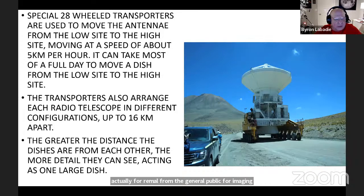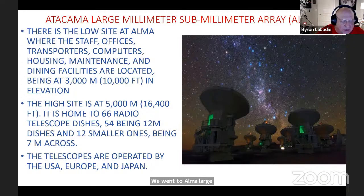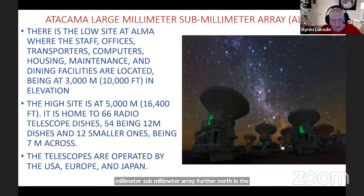Now we're going to go to the radio telescopes. We went to ALMA, the Atacama Large Millimeter/submillimeter Array, further north in the Atacama Desert. It's at 16,400 feet, and the reason is that radio telescopes hate moisture. At that altitude, you're above a lot of the atmosphere. You're going to have low humidity, and you're going to get better imaging than if you had a lot of vapor in the air.